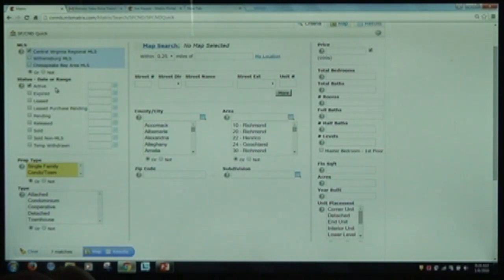So active statuses are your defaults once again. If you want to choose another status, remember, if you were here a couple of months ago, Matrix conveniently puts in a date range for you by default. So if I choose sold properties, it's going to go back 180 days or 6 months by default. If that's good with you, do nothing. If it's not, change it. If you want to go back 90 days, 0 is today, 90 is 3 months back. If you want to go back a year, just change that to 365. If you do nothing, these will all default to 180 days unless you make that change.